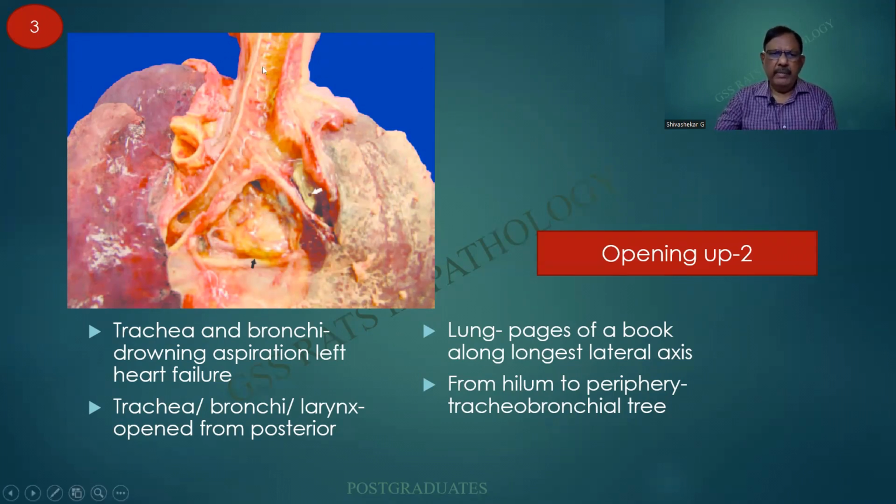Having opened up, I am able to trace it down to the lungs in the form of bronchi, and the rings of the cartilage are reflected over here. It might be important in the case of a left heart failure, as I shall be showing. Also, you should remember that the lung is opened as pages of a book, as I had explained earlier. There are two methods of opening the lung. One from the periphery to the hilum, two from the hilum along the tracheobronchial tree to the periphery.